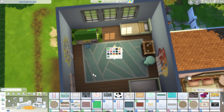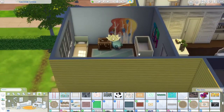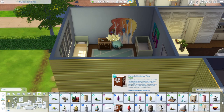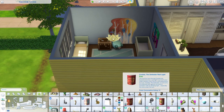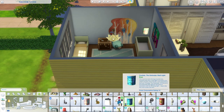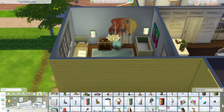Mad about that color. Absolutely fine, to be honest. And then I want the nightlight for them, because no one is gonna deal with a child with a nightmare. So there we go, one. And a two. There we go.